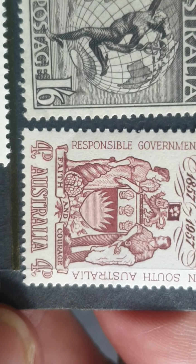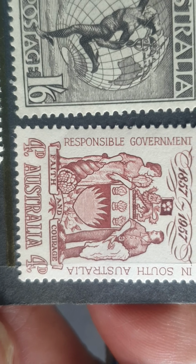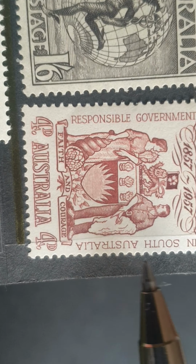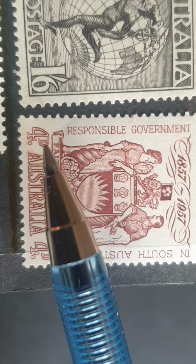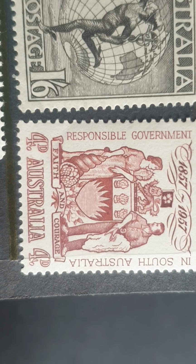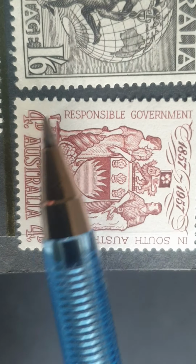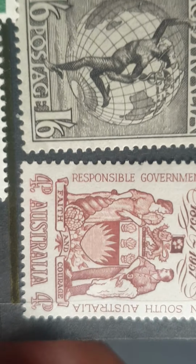But the stamp next to it celebrates 100 years of responsible government in South Australia. This one, Footprints, has a print of 31 million. It's quite a very common stamp. And it only has a value of about 50 cents in used or unused condition. But it has to be mint or used condition. If it's any lower than that, it pretty much has no value at all.